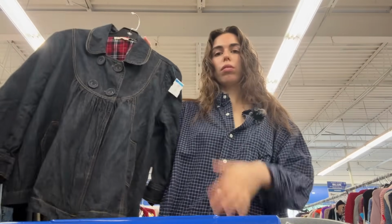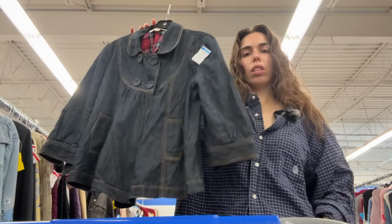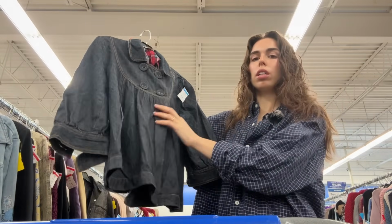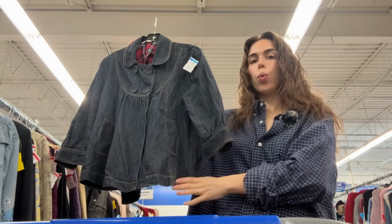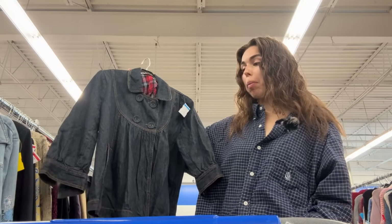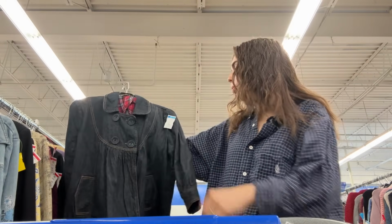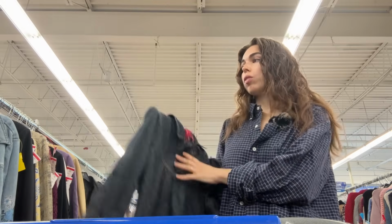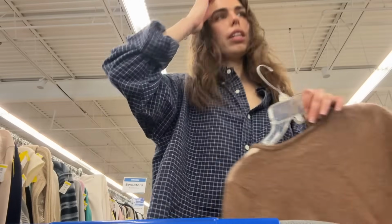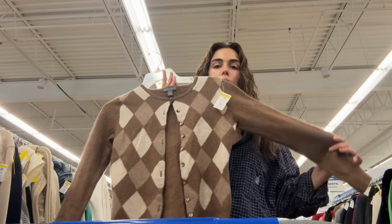This old Forever 21, look at that tag. I've never seen a Forever 21 tag that old. Little denim swing coat like this with a denim on denim look would be so perfect with the spring. Or even this with little shorts and a ballet pump or a ballet flat would be adorable. It's also half price. I really hope this fits. Like, it's too good.